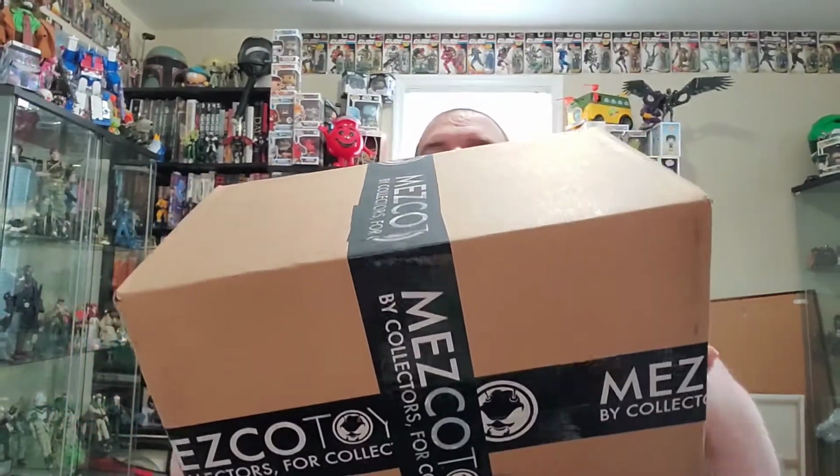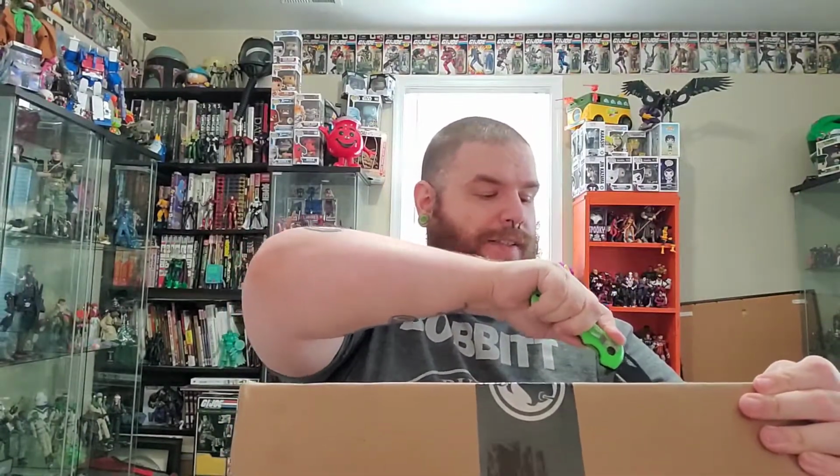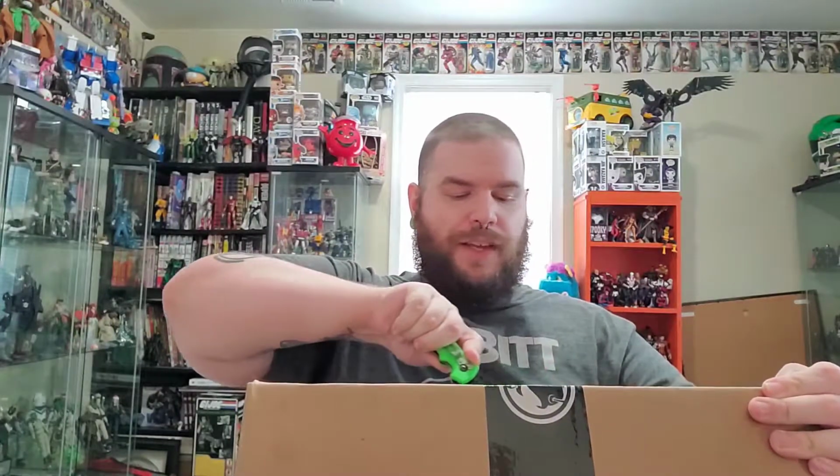Got ourselves a giant Mezco box. And this thing is actually probably one of the biggest boxes I've received a Mezco item in. Like, look at that. Probably because I needed that fat man size shirt. But with my luck, it's going to be a fat man size, and then it's going to be athletic fit. And then I'll be like, that sucks. But hey, good motivation for me to thin out a little bit.